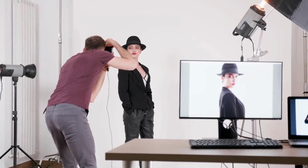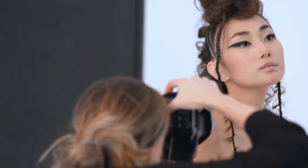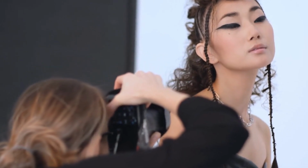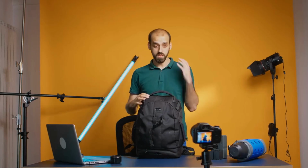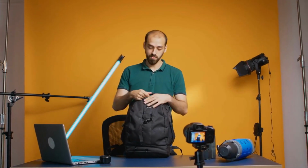And there you have it. These tips and tricks will help you master photography lighting. Now you can take amazing photos in any lighting condition. Keep practicing and experimenting with these techniques to see what works best for you.